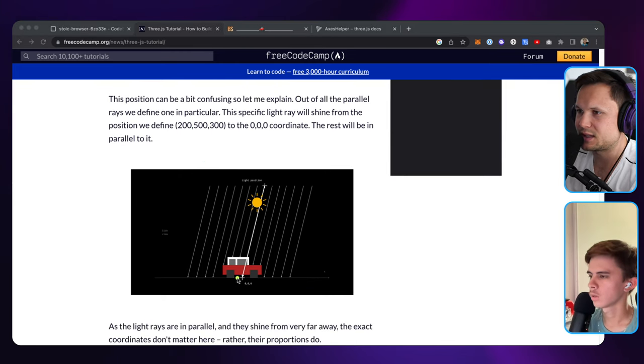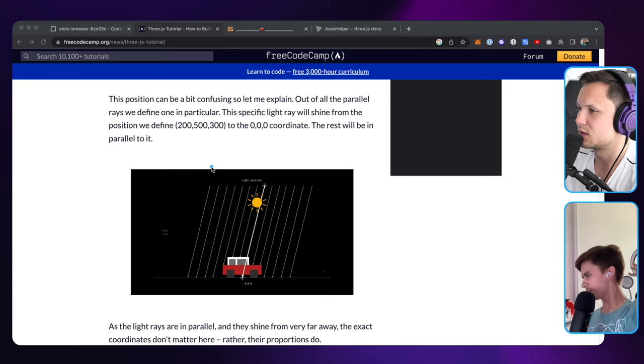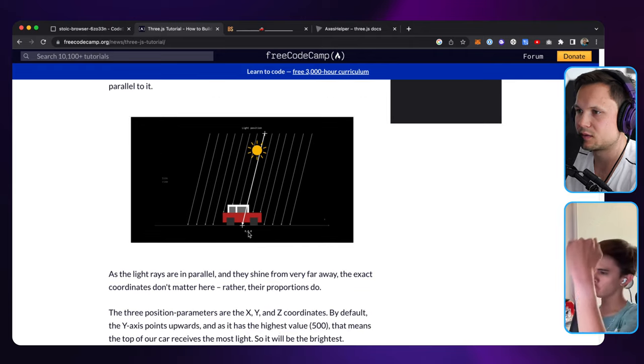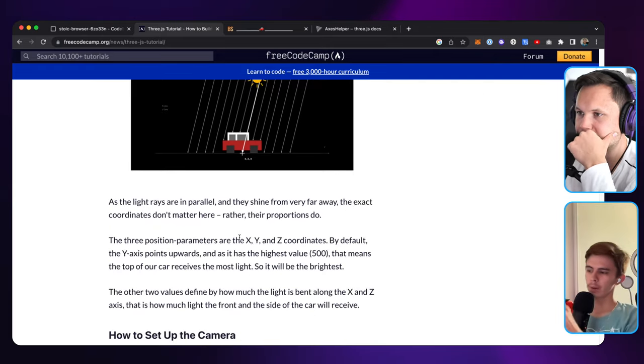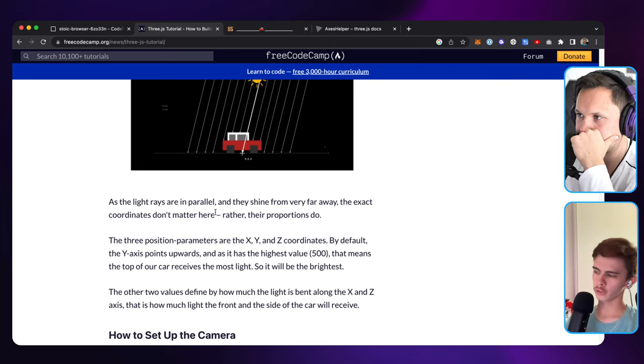So 200, is this like 200 on the horizontal axis, 500? Yeah, so XYZ: 200 to the right, 500 up, and then 300 on the Z axis, so all the way back. So the light's going to be pretty far in the back and then coming straight down. That makes sense. And then it's going to shine straight to the zero, the center of the scene, to the car.